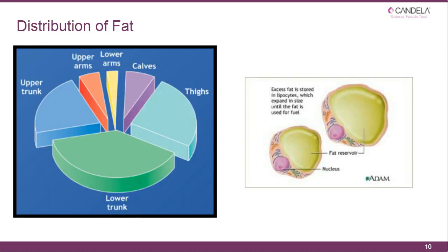The fat itself, as we all know, is distributed in different parts of the body in different percentages. Generally, the largest areas of fat deposits would be either in the upper trunk, in the thighs, or the lower trunk. And I think when we move on to Dr. Molina's presentation, you will see that these are the areas that generally she is focusing on when she's looking at doing her treatments to either reduce the volume or to improve the appearance of cellulite.